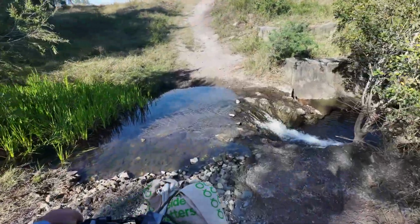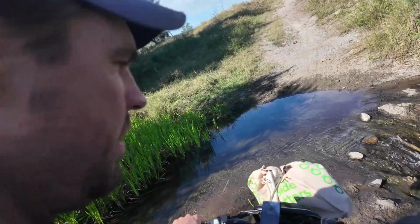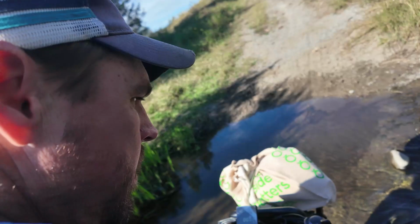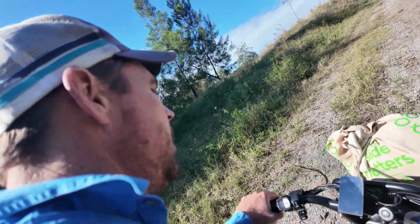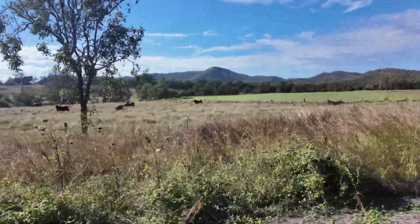But it wasn't long before we came across our first wet foot, slippery rock crossing. On a bike, we're going to end up in. You have to ride next to it. You're going to end up in. And then two up, the Doroti really hated these steep, gravelly climbs out of the creek crossing, we soon discovered.